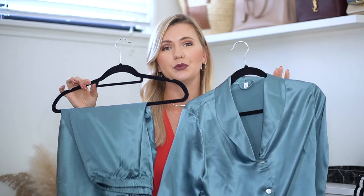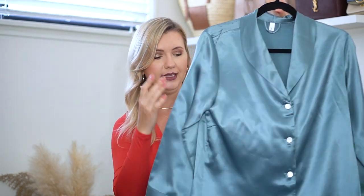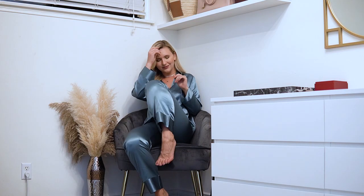So let me show you the first thing that I received from the brand, and of course it's a beautiful silk PJ set. I got this beautiful teal color PJ set, really classic fit, with long sleeves of course and matching long pants. I'm definitely changing my shorts PJ sets to something like this. This specific model, they have it in different colors. I think they have it in like 5 or 7 different colors.